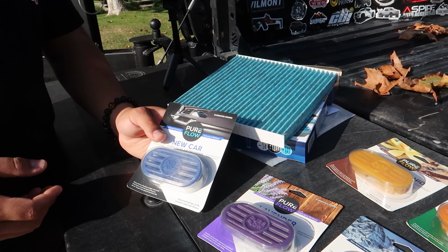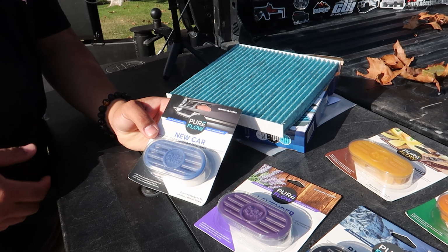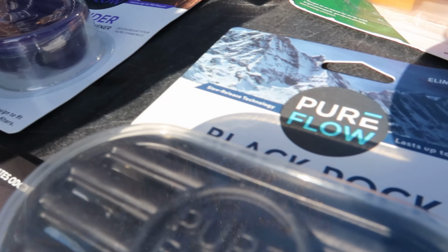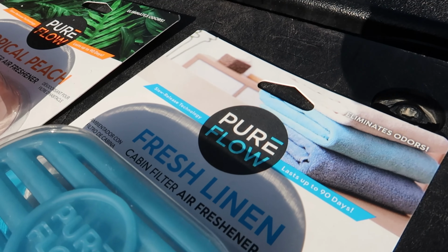Right now we're going to get into the install, but the hardest part of this whole installation is honestly choosing what scent we're going to be putting, because there's many, and there's actually many more than this.